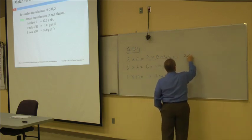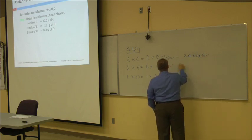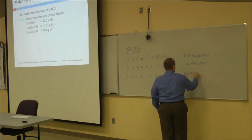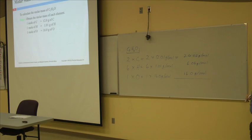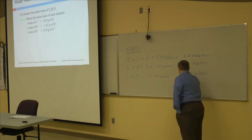So this would be 24.02 grams per mole. This would be 6.06 grams per mole. And this would be 16.0 grams per mole. Add them up. And the answer is 36.1. Oh, 46, thanks. Thought 36 was a little light.